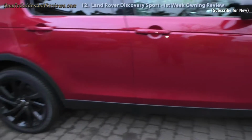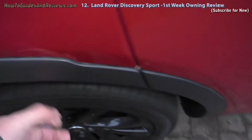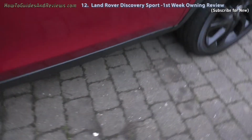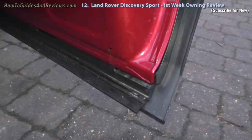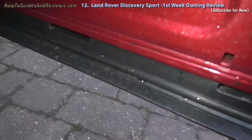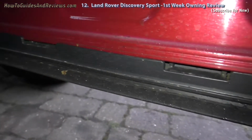Now the third point I've noticed is these trims are pretty cheap, tacky plastic. It's an HSE Black, just plastic. What it looks like is they come off. Just look at the gap. So part of the noise could be down to this. Also this one, it looks like it's been put on because it's not on properly. If someone who's only owned a car for 1 week can notice that this is not on properly.